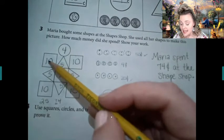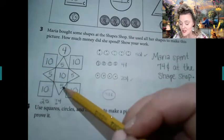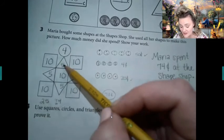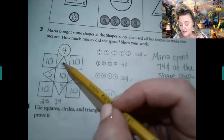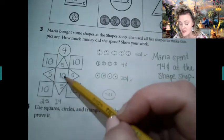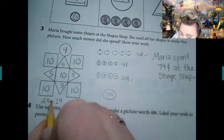So like here I said 10, 20 plus 5 is 25. So here I would say 10, 15, 20. Or I would have said 5 plus 5 is 10, 10 and 10 is 20, and 20 plus 4 is 24. So just a different way of thinking about it.